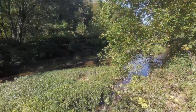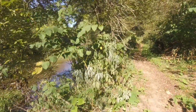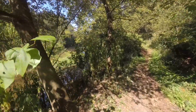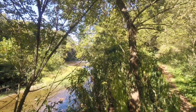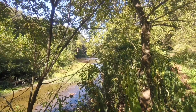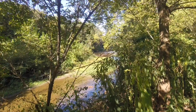On a little side trail off of the main trail. And it's actually an island, I guess, because the water comes down this side, but the main creek is over there. We follow the creek just about the whole time. We're only about 20 to 30 yards from the creek all the time.